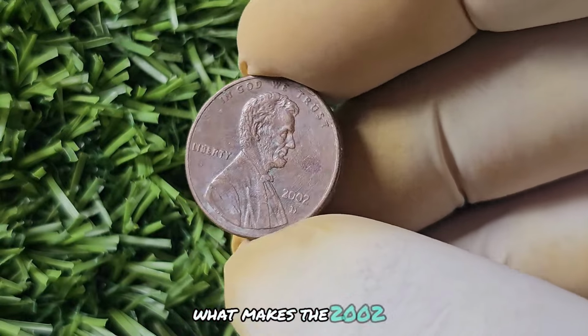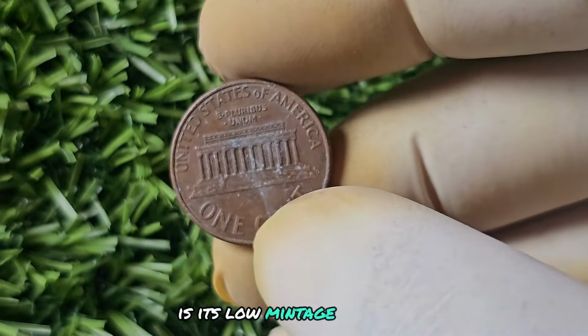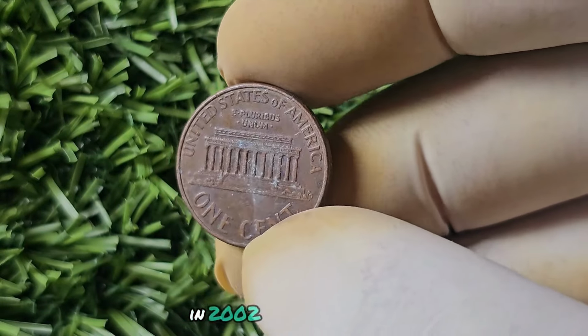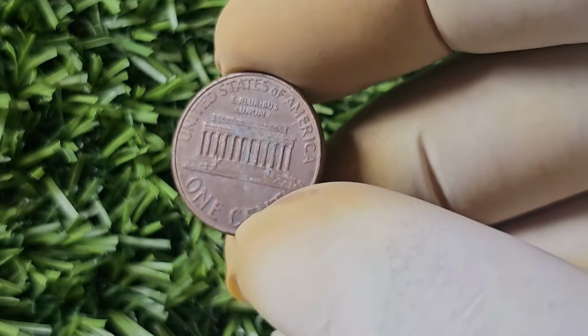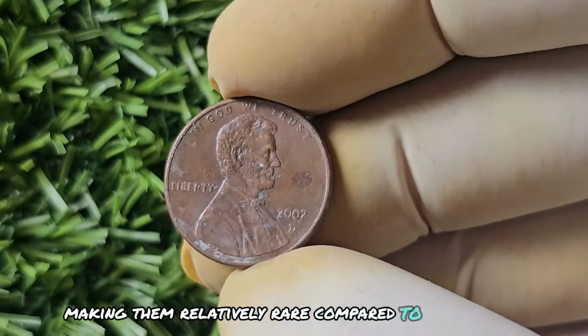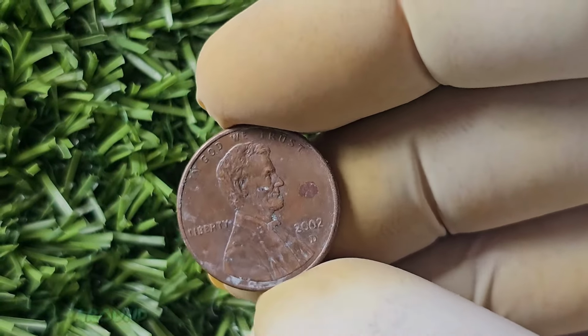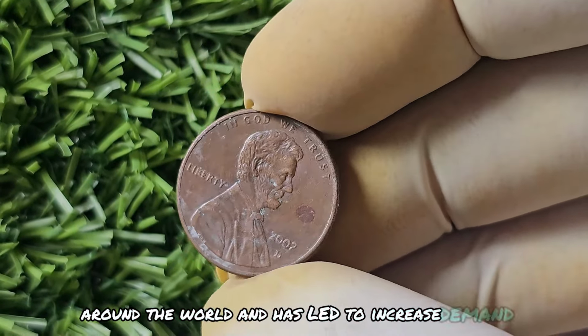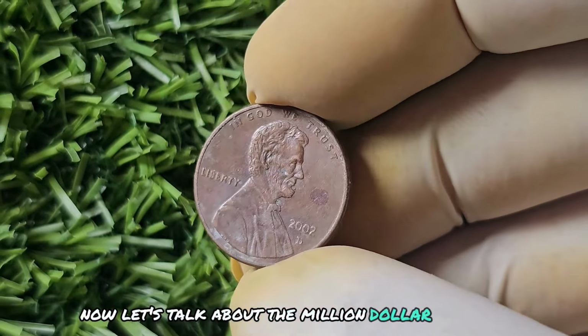What makes the 2002 D Mint Mark Lincoln penny particularly special is its low mintage numbers. In 2002, the Denver Mint only produced a limited number of these pennies, making them relatively rare compared to other years. This scarcity has piqued the interest of coin collectors around the world and has led to increased demand for this particular coin. Now, let's talk about the million-dollar question.